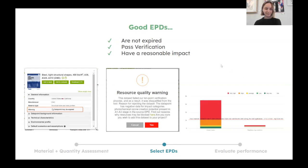There are a number of ways also to think about EPDs and decide whether or not one would be a good one to use. So for LEED specifically, you can't use data points that are expired. And One Click is pretty good about alerting you to those kinds of things. Also, this is built into One Click, just the idea that not all EPDs are created equally. There are different verification steps that are involved, and some are built into tools readily that will prevent you from using EPDs that don't pass their verification standards.